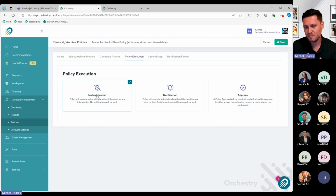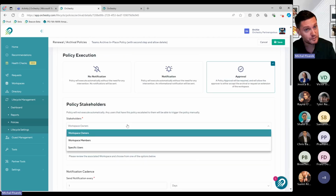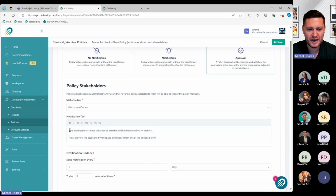But more often than not, what you really want to do is let your content owners, your workspace owners, your team site owners, your SharePoint site owners make the decision around that. So we're going to set up a policy and we are going to send a notification to our owners here. We're going to have some custom notification text as well.